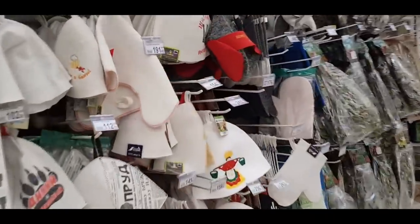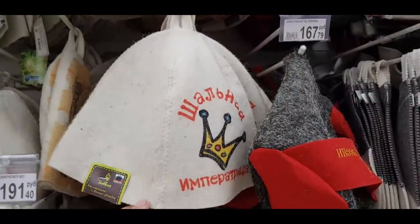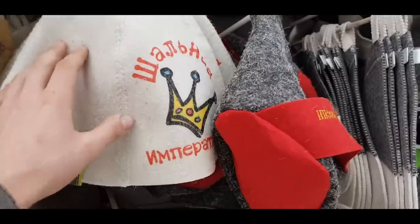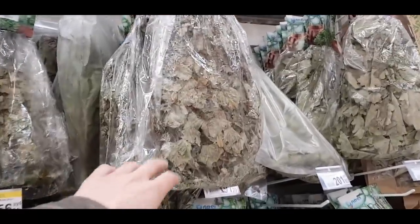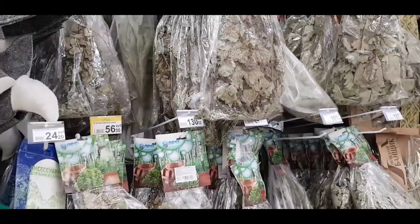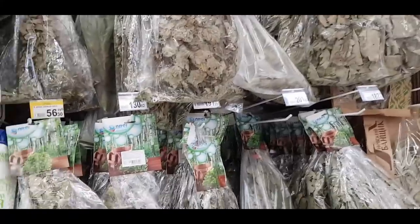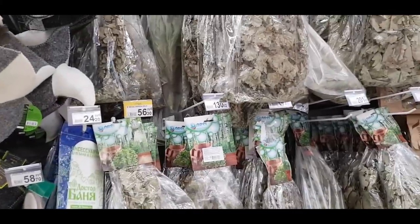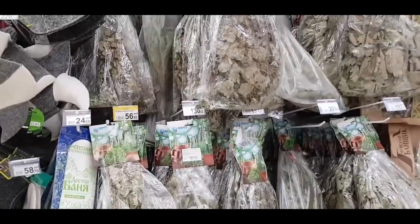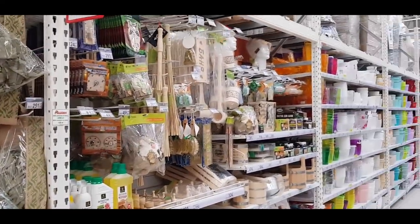They have these hats here, and they're for putting on your head, and they keep your head a lot cooler with the steam because it can get very hot. And then we have these birch branches. What you do is you soak them in water, and then once you're in there and it's all hot and steamy, you'll actually hit yourself with these, and it's very healthy. You get a lot of the minerals in your skin, and it's very popular. And then a whole lot of other bits and pieces.